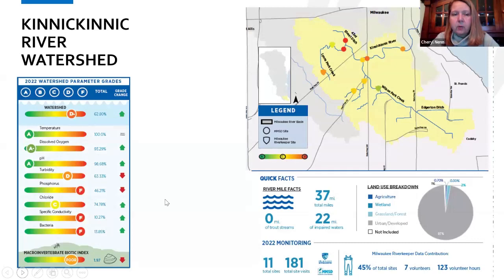So the Kinnikinnick likewise is not our best grade. It's very urban. If you look at this, it's like 97% urban. It's probably the most urban watershed in Wisconsin, and likely one of the most urban watersheds in the country, but very hard to deal with because there's so much runoff every time it rains.